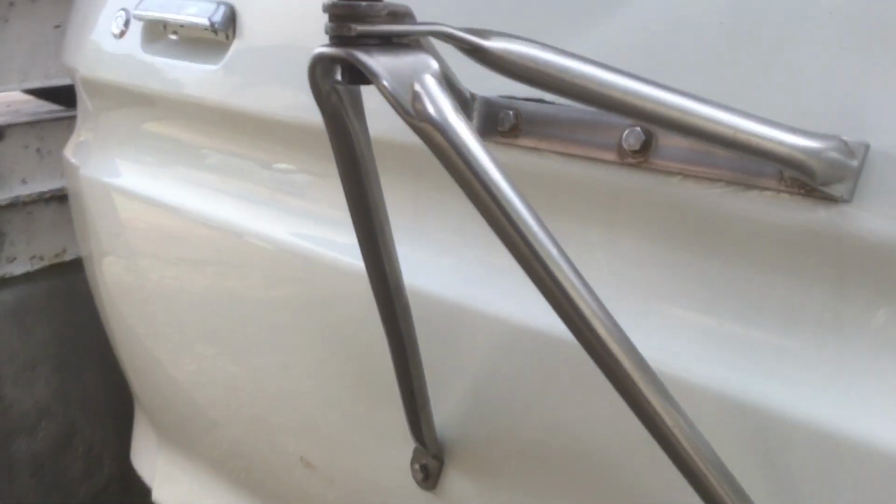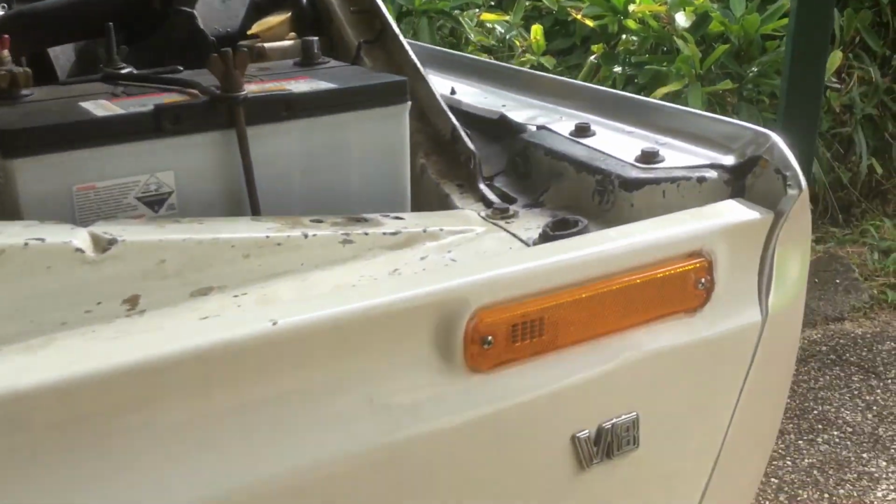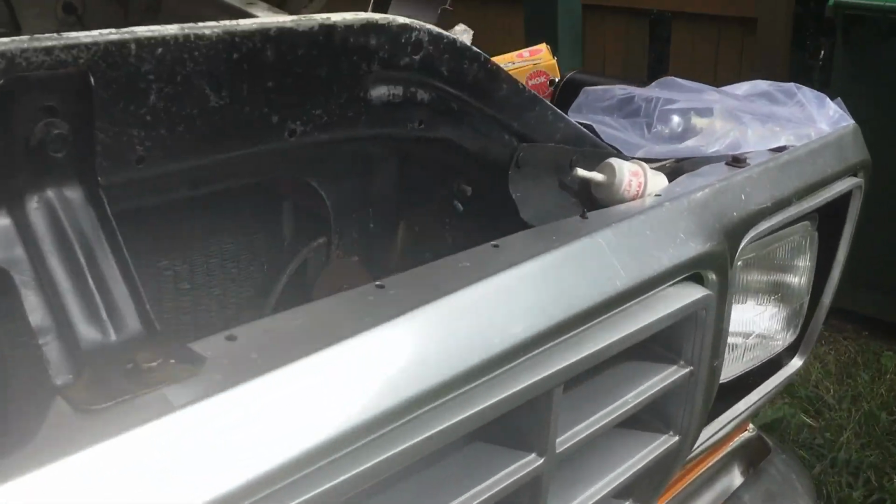And the side mirrors there are stainless, and believe it or not, I don't know if you can see that on that mirror, it's actually got a Ford symbol, so it's a genuine Ford mirror. I've got to try and hunt another one of them down, because the one I've got isn't that great. So look, I'm just going to leave it at that.